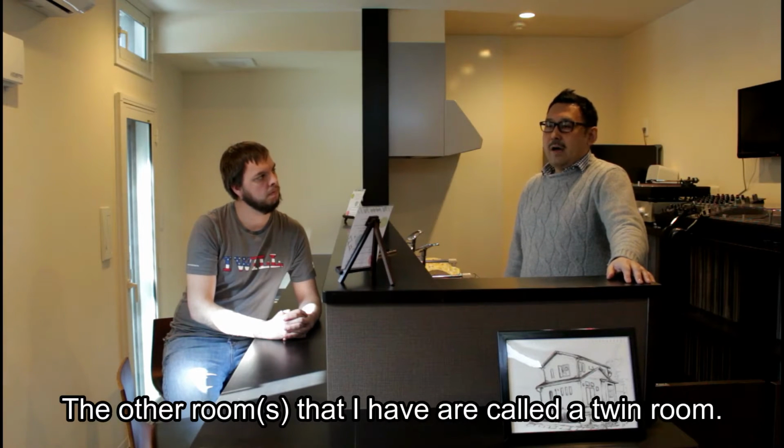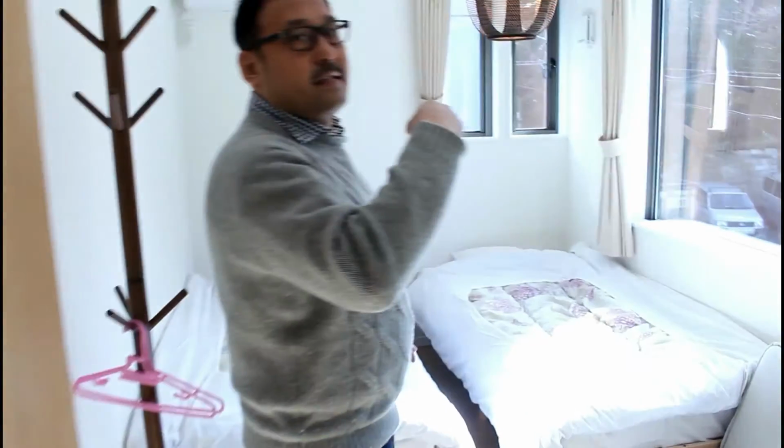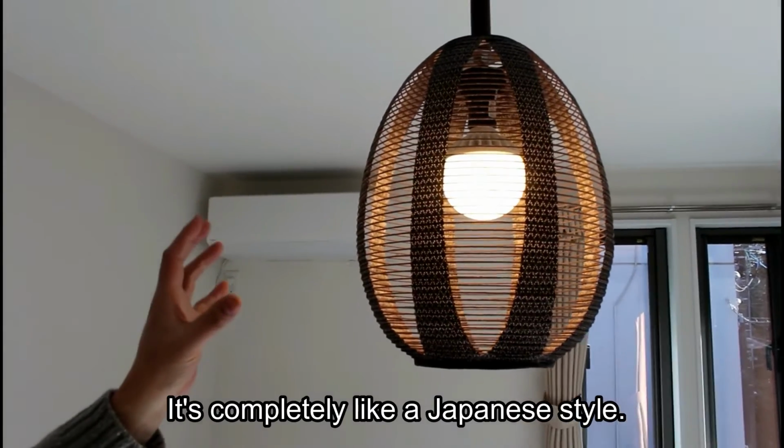The other room that I have is called a twin room. Come in. Look at this light, it's really cool. I like the shape of this light, the composition, like a Japanese style actually.